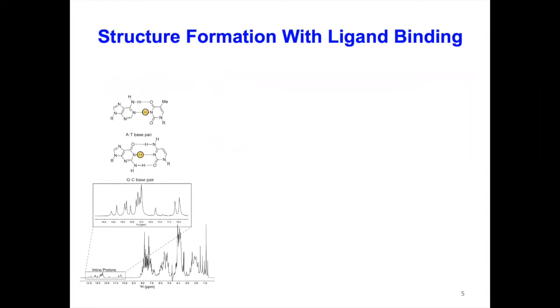We use NMR spectroscopy to look at the structure of the aptamer, and I'm not going to show too much NMR. We look at the imino protons in base pairs. Whether you have an AT or a GC base pair, there's an imino proton, highlighted in orange here, that's protected from exchange with the solvent and shows up in the downfield region of your NMR where only imino protons occur.